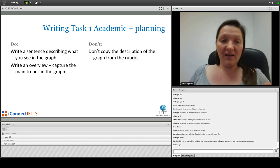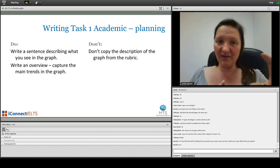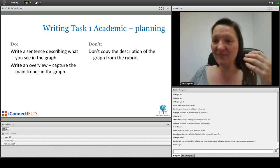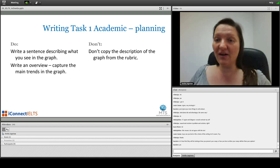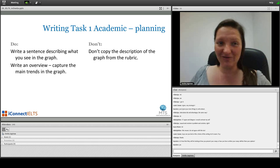Again, the overview, I suggest you write it at the beginning. So after that first description sentence, you write your overview. Again, think about your reader. They want to skim quickly and to see what's going to happen in your report. So if they read those first 2 sentences, they will know everything and they will not have to go into details if they don't want to.